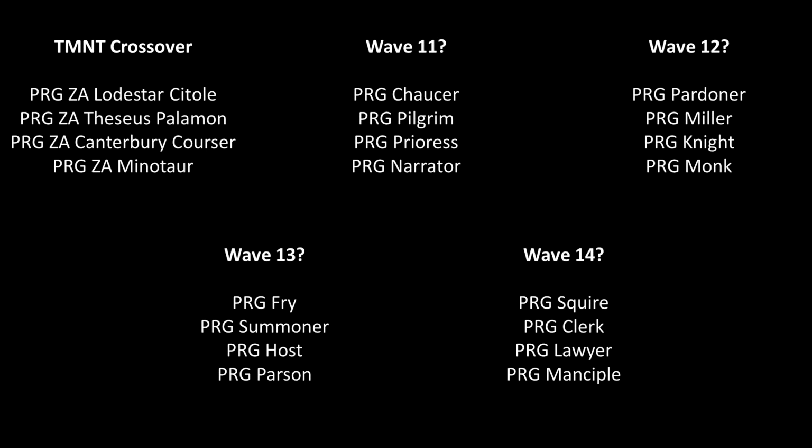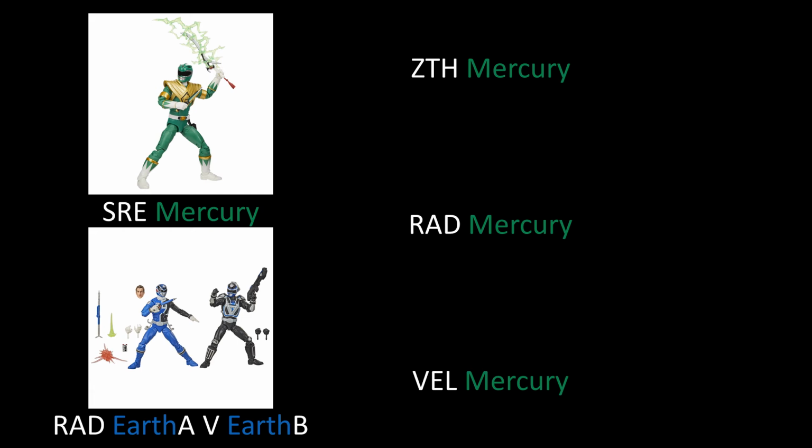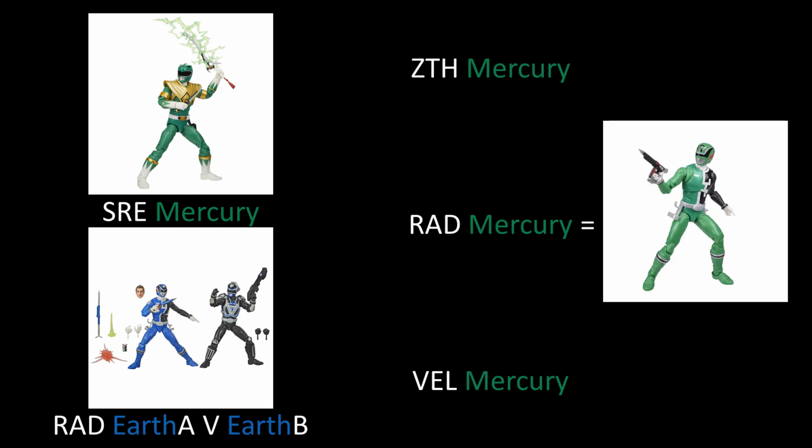What that means is, knowing the identity of any codename in the new system won't help in cracking any other codename. Here's an example. Once we learnt that SRE Mercury in Wave 7 was Mighty Morphin Green, we could tell that Zerth Mercury, Rad Mercury, and Vel Mercury would all be Green Rangers too. And knowing that Rad Earth A v Earth B was SPD B Squad Blue versus A Squad Blue meant being able to say that Rad Mercury was SPD Green.